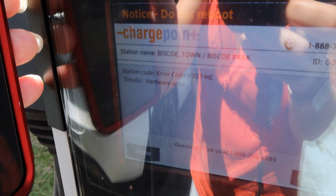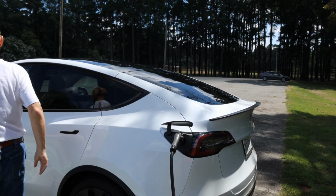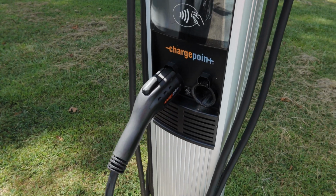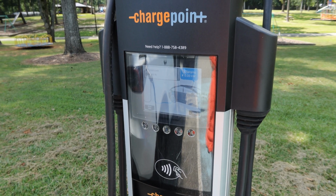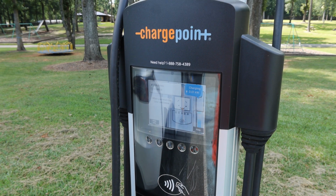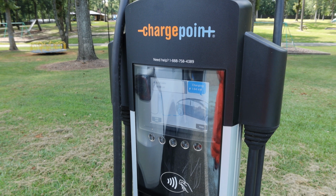Yeah, it says hardware error. So we are trying with the one on the other side now. You'll see. It errored out. Charging. Yeah, it says charging. All right. So nothing. I don't think it was anything we did with the other side. It's just something was wrong with that side, but thankfully not something wrong with this side.